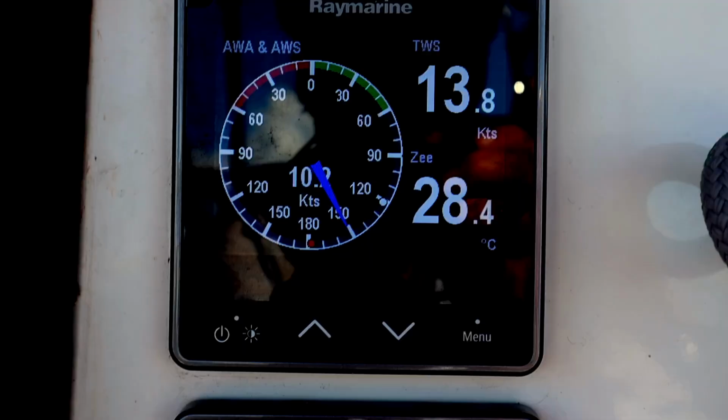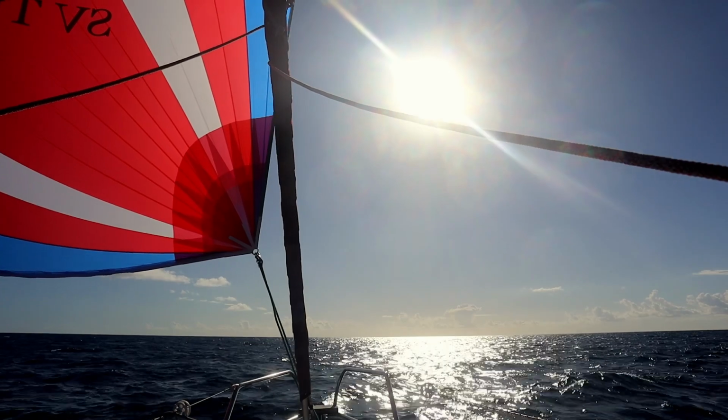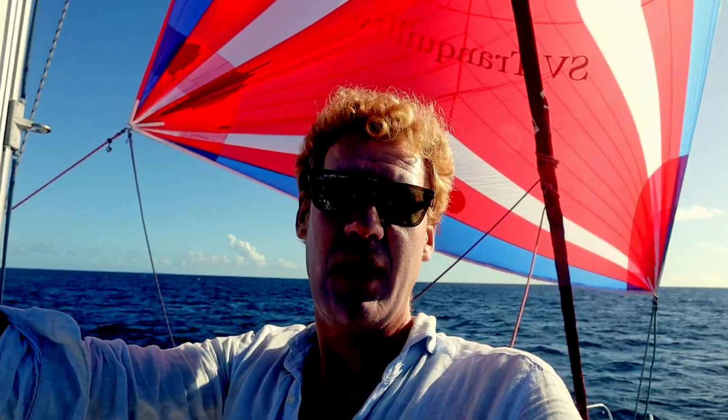The wind speed is 12 to 14 knots from behind, so we are sailing with the wind, and this is going to be the situation for the next 4 days probably. The wind might drop a bit to 10 to 9 knots in like 2 days, so I hope not too much.